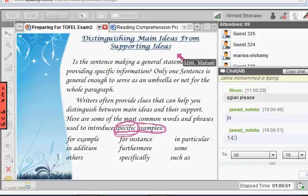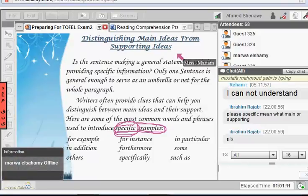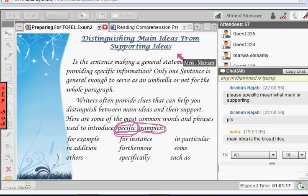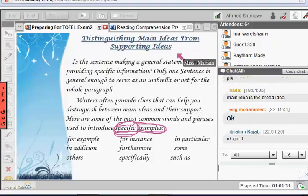Again, the difference between the main idea and the supporting idea: the main idea is general. It's a broad idea. Broad means big idea. Specific means supporting idea. So again, the main idea is broad and general, a big idea. As for the supporting ideas, they are specific ideas which provide the reader with details or facts.